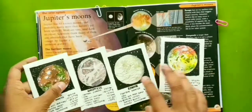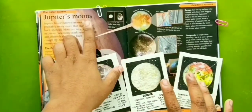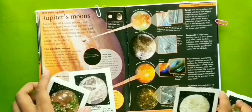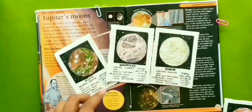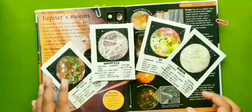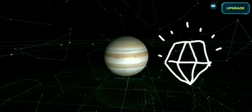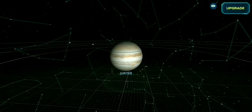Jupiter is well known for its giant massive structure. According to NASA scientists, 1,300 Earths can be fit inside Jupiter. It's been said that all planets in the solar system could be fit inside Jupiter. Jupiter is the third brightest object in the solar system after Venus and Moon.